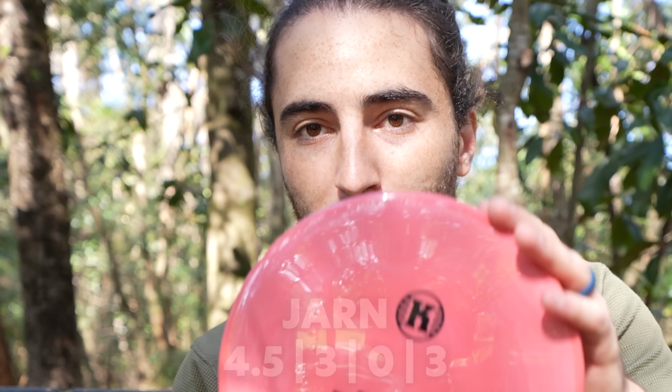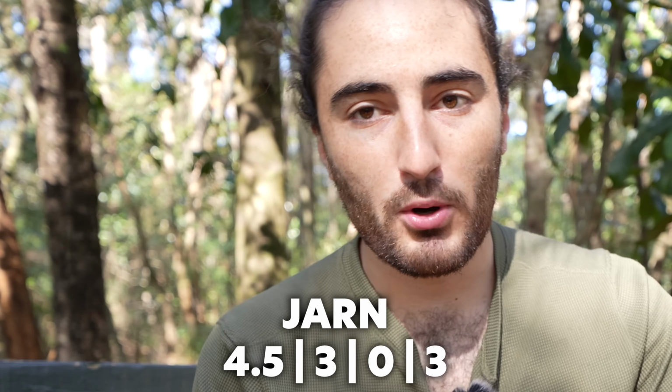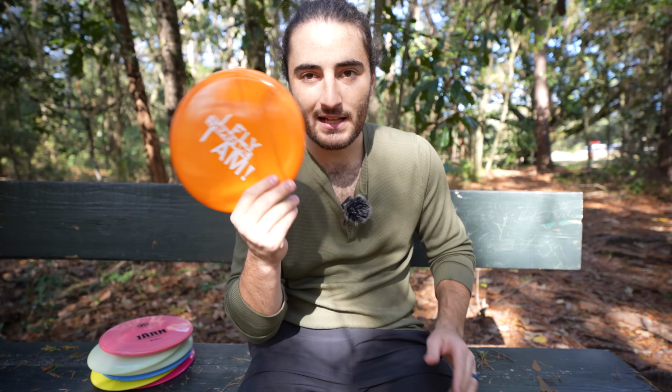And then finally we have the Yarn, 4.5 3 0 3, supposedly a zone replacement. I really am interested in this disc because I bet I'm gonna like it a lot. And then last but not least, I think this is the Rico. This is gonna be my putting putter as well as throwing putter.